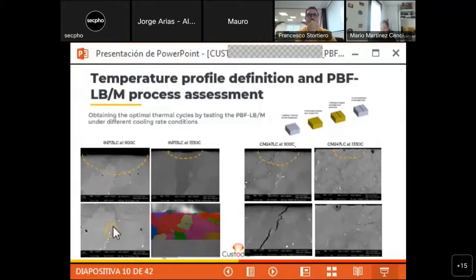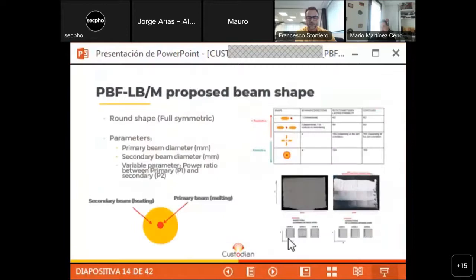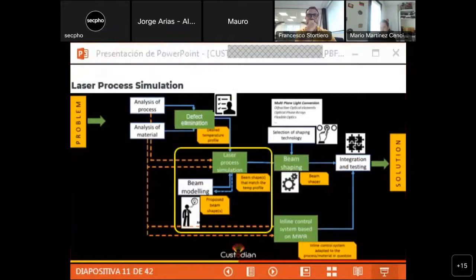They are less evident in the case of the Incorel, but in both cases, we can see cracks on the cross section of the track. However, if we increase this preheating temperature up to 1330 degrees C, which is a value pretty similar to the theoretical values that we saw, we can see that no cracks appear in the cross section of the track. So with these evidences and the information about the thermal cycles, we can now move to the laser process simulation.